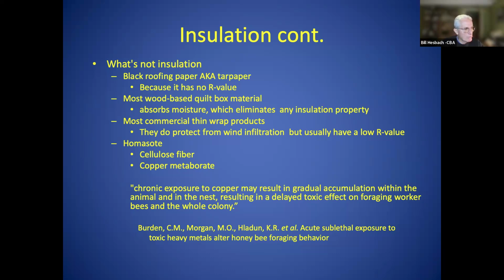Most wood-based quilt box material absorbs moisture, which eliminates any insulation properties. So quilt boxes are an interesting study. I'm writing an article on them now. They were basically designed and used initially in Warré hives, but in Warré hives, they weren't so much about insulation as they were about other reasons, which I'll write about in the ABJ article. But as soon as whatever material you put in a quilt box starts to absorb moisture, it absolutely eliminates any insulation property it might have had.